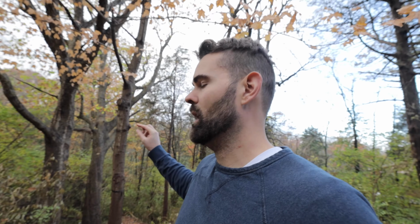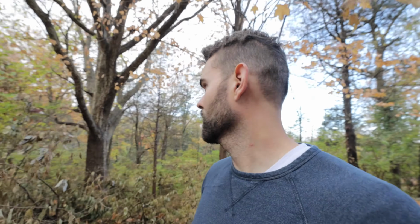Other trees on the property, we've got this maple tree right here. I'm going to take that tree down, probably going to wait until the spring though, because I would like to use the logs of this maple tree to inoculate them with some mushroom spores and start growing some mushrooms in the woods here.